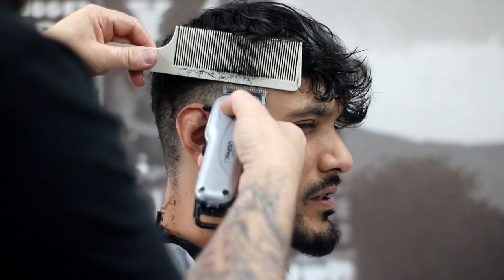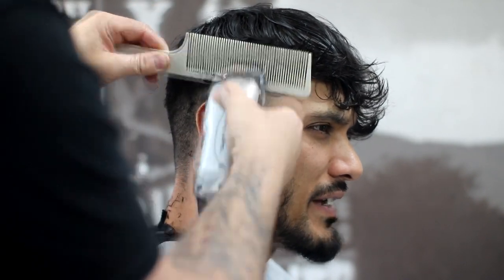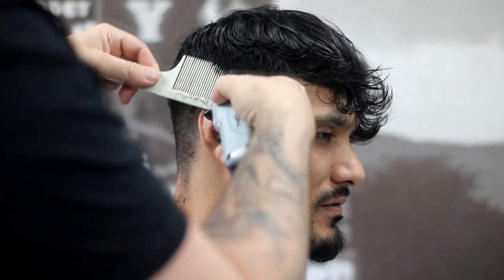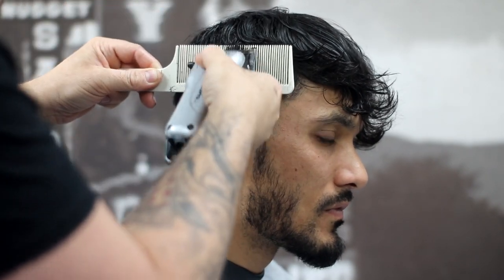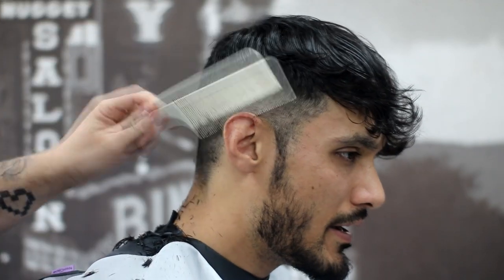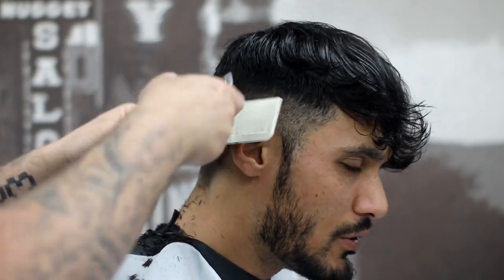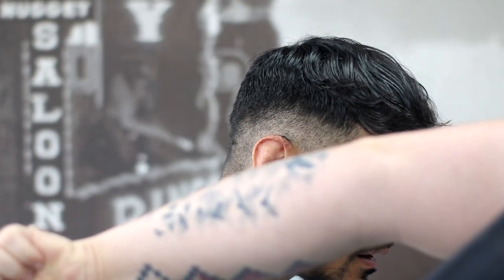From there, what I want to start doing is start blending in my half into my one into the top of the hair. Now for that, I use my Kenny Duncan clipper comb. I just like this comb because it has nice fine teeth on it. They're quite strong, they're not going to break. It's a very good comb for fading.